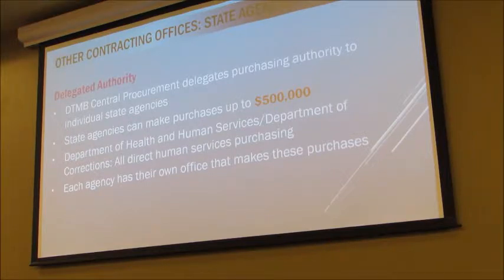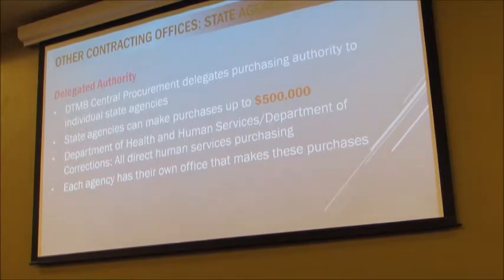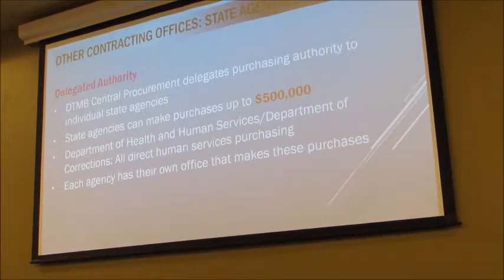Other contracting offices, state agencies. This walks through other agencies that do bidding. Each individual state agency has delegated authority to make purchases up to a certain dollar amount. The threshold is currently $500,000 across the board. DHHS, the Department of Health and Human Services, and MDOC, the Department of Corrections, have authority to purchase all direct human services: physicians, social workers, counselors, that kind of thing.